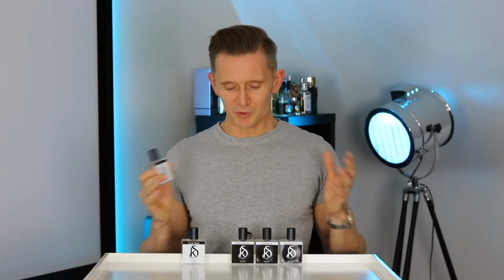I wore this several times. One of the occasions I wore this was for work, and I was just smelling this for hours on my skin, and it isn't bold. None of these I would say are really bold scents. This is perhaps the most subtle of them, but I was just getting lovely wafts for a good few hours.